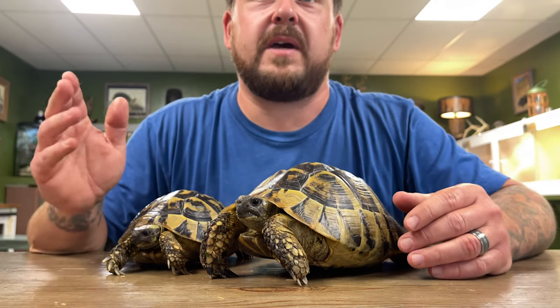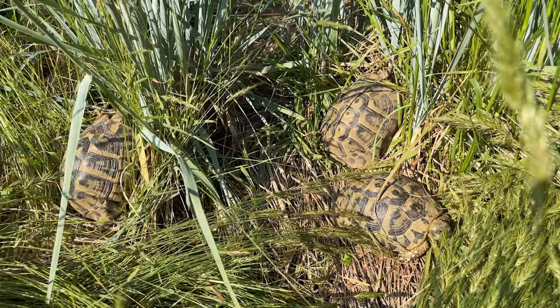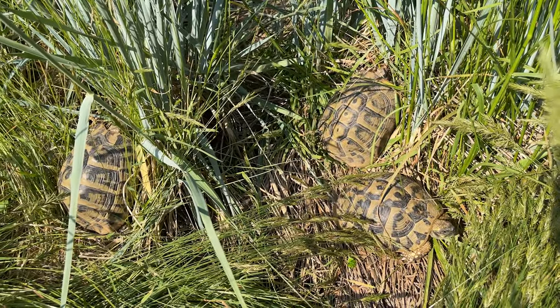There are other traits that you guys can learn about on our hermannihaven.com website, but these are both considered now Eastern Hermit's tortoises. We don't keep them together. We keep them separate because personally, I feel that these are valid as a subspecies. That's a topic for another day.